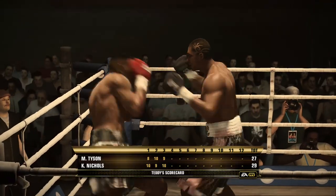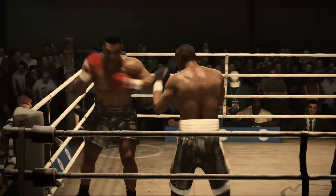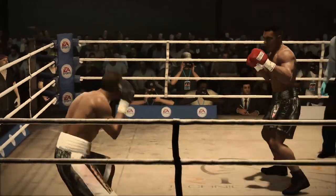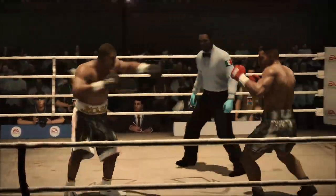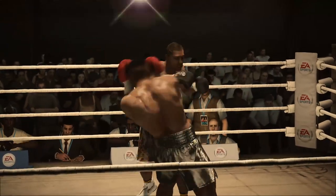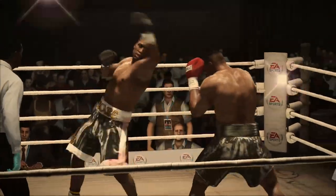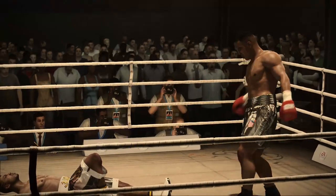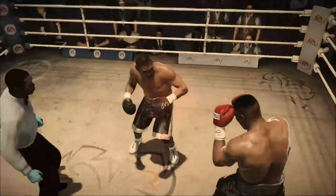Busier fighter will do well for you, and that's the case right now for him as he's up 2-1 on Teddy's scorecard. Yeah, not always landing a lot. You put it very well, Joe. Not always landing a lot, but keeping his opponent defensive and keeping him from doing what he wants. Big shot. Nichols' evening could be over soon, folks.